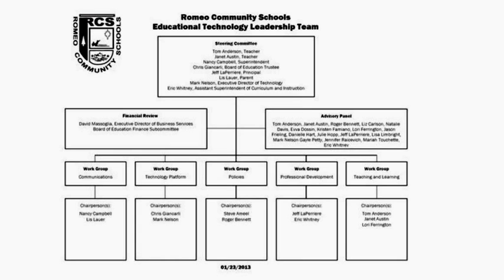A little bit below that, we obviously had the financial review people because there was such a great deal of money at stake and so many decisions to be made as far as that goes. The advisory panel we had consisted mainly of teachers. There were a couple of parents on there as well.